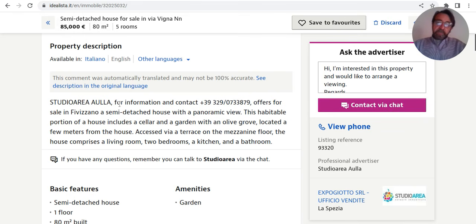Now, here they're saying for information and contact, this number and so on. Offers for sale in Fivizzano a semi-detached house with a panoramic view. So that is another plus. The fact that there is a panoramic view makes it nicer. This habitable portion of a house includes a cellar and a garden with an olive grove located a few meters from the house. Now, here we understand that this is an independent house, but they are selling a portion.